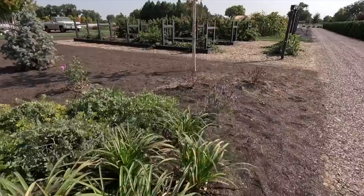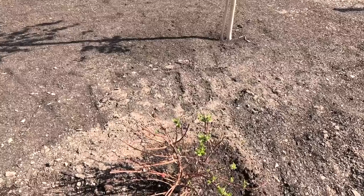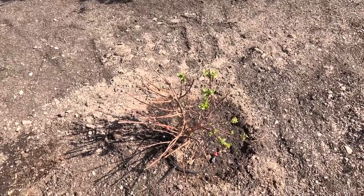How are our honeyberries doing? Oh, see? They're looking pretty decent. A little bit of green. Decent. My goodness, they look dead. There's a little bit of green on them.